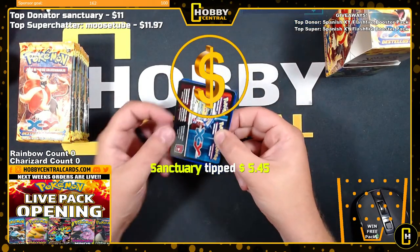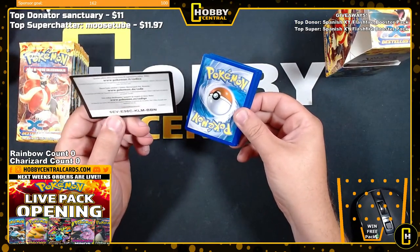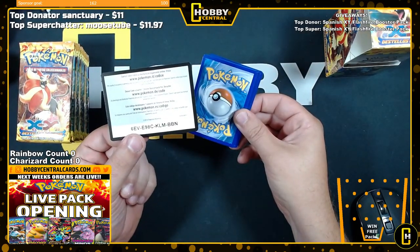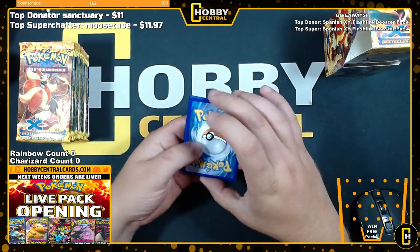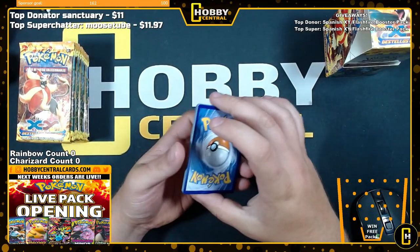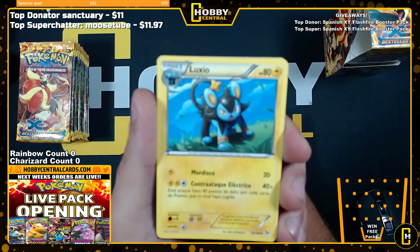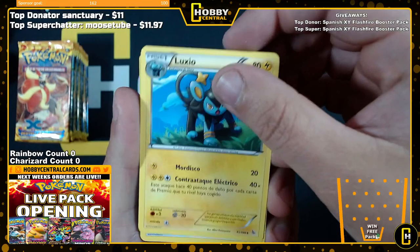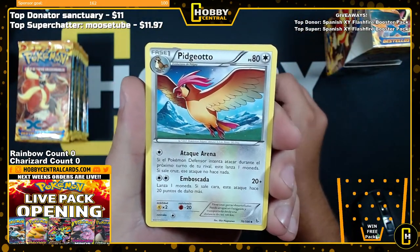Not sure for foreign. English would be 3, so we'll try the 3. Oh, it actually does have code cards. It doesn't have QR, but it does have code cards. So there you go, code goblins. All right, 1, 2, 3. Here we go. Let's see what we've got. Luxio. Come on, camera. There you go. Pidgeotto. Beautiful art.